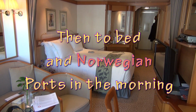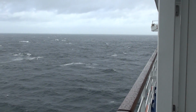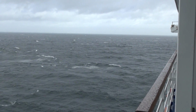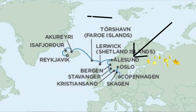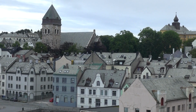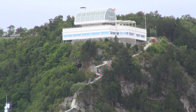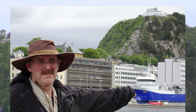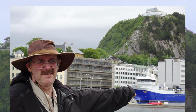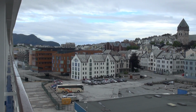With the Shetland Islands behind us, we get an unexpected day at sea as we proceed towards Alesund, Norway. Now docked at the town of Alesund, Norway. 2 pretty Baroque style churches. I've always wanted to hike that path up to the top of that hill to see whatever that facility up there is. And a hint of blue showing for the first time.